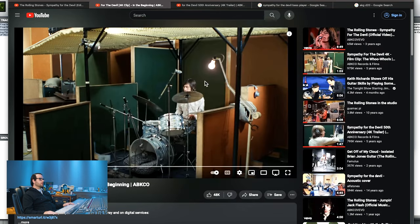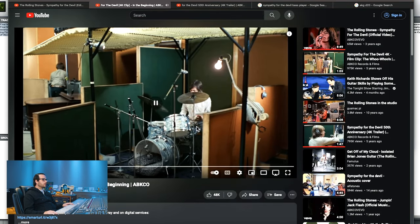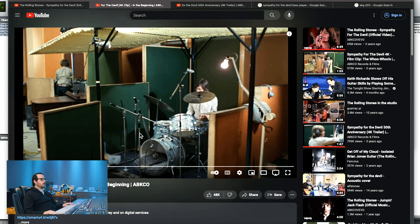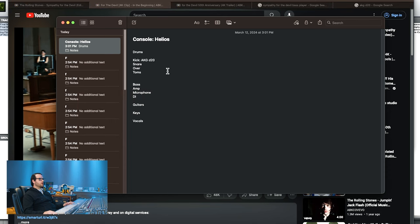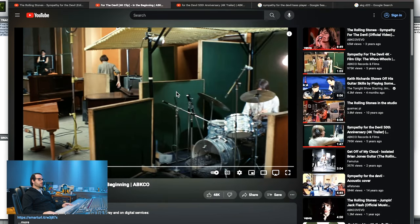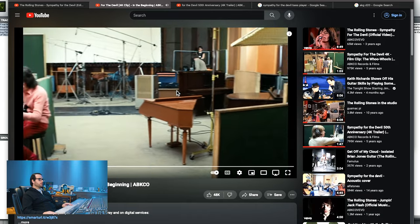Let's go back to our clip, and you can see here there's a snare drum microphone coming in from here. But you'll see that these stands get utilized again as things progress. One thing to point out though is that we have a Neumann U67 on overhead, so we're going to throw that in because we see that right off the bat. Overhead, Neumann, U67. I didn't see any tom microphones, so we're going to leave that out for now. We're going to leave our snare blank for now and keep going through the video.